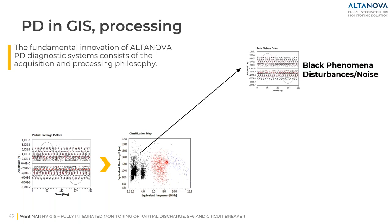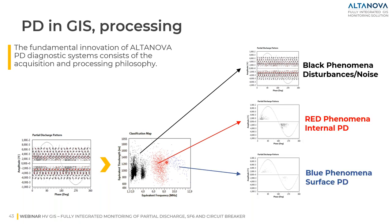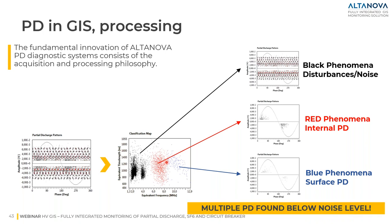And after this classification and clusterization process, the system is able to rebuild the PRPD pattern only for each separate homogeneous group of points. And this is for the black, the red, and the blue one. This approach is very useful when we have to test or monitor GIS, because multiple PD sources can even be identified below the background noise.